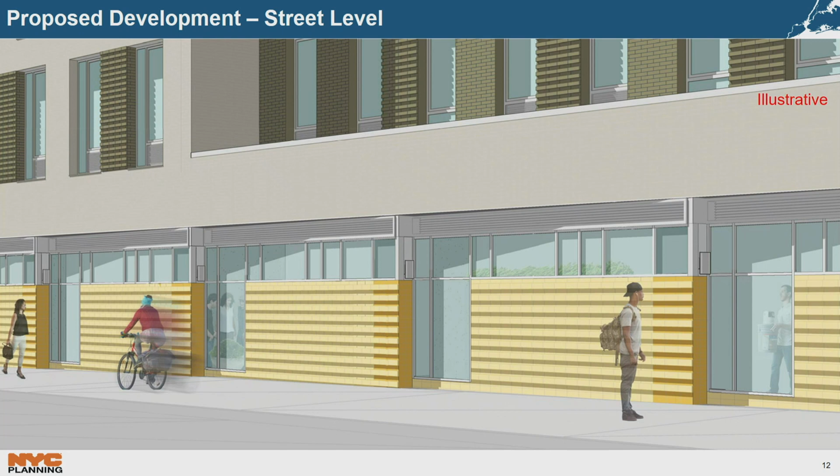Yeah, and we've had similar discussions with the applicant team. So we do want them to provide enough transparency to activate the street. And there are also privacy concerns with the industrial spaces. So it is sort of a balance. Would they be putting signage up for the businesses that are behind those doors? I don't know. We can ask them that.